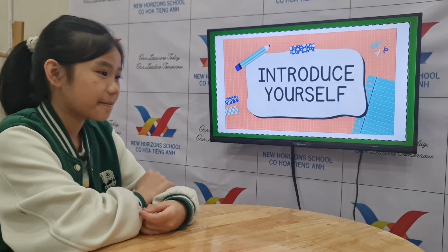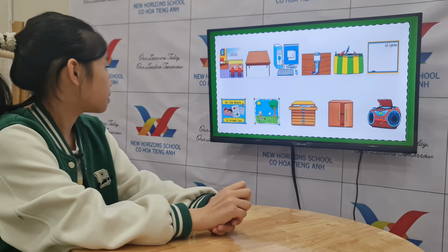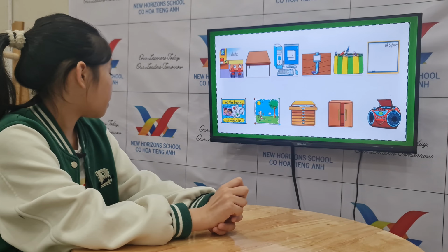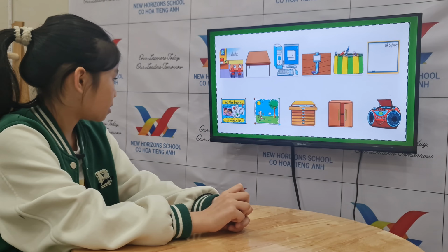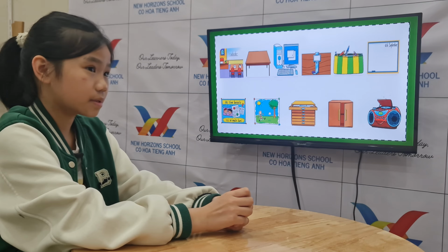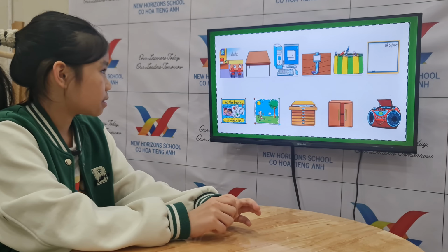Okay, good job. Now we'll go with the different things inside your classroom. Okay, first one. Classroom. Table, computer, pad, pencil case, bowl, poster, picture, drawer, cupboard, and CD player. Okay, very good. CD player, where we can play music.